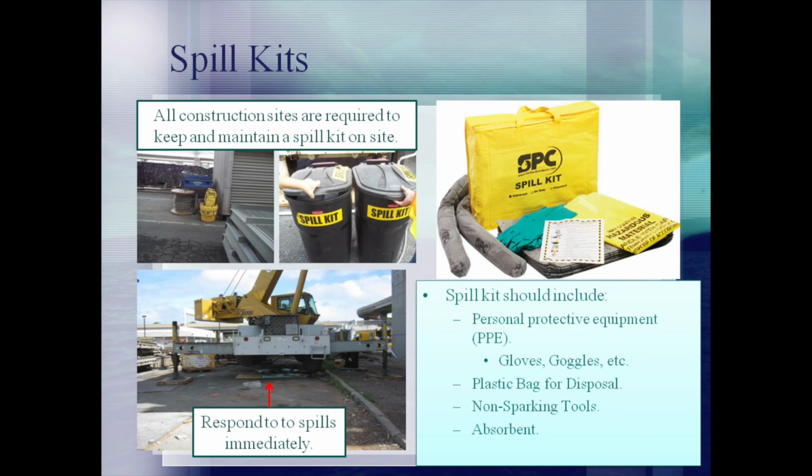Spill kits must be kept on site and properly stocked. Spill kits should include personal protective equipment, a plastic bag or other container for disposal, non-sparking tools such as a broom, and absorbent. The absorbent may be items such as berms, pads, or clay granules.